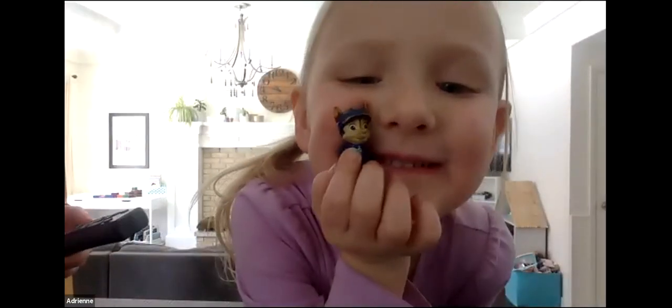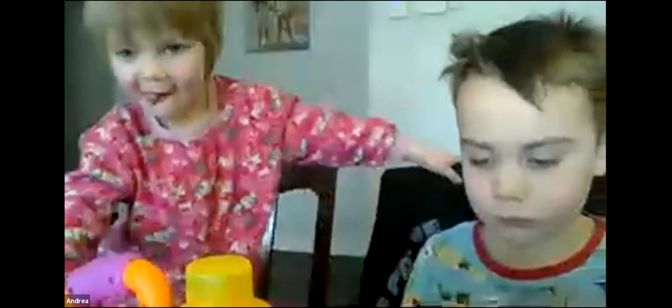Natalie, did you find something smaller than your hand? What is that? Is that a little person? My Paw Patrol. Oh, your Paw Patrol. Well, yeah, that looks like it's smaller than your hand. How about you, Daisy? That's smaller than your hand? Yeah, just about. Good job, you guys. Good searching for scavenger hunt things.